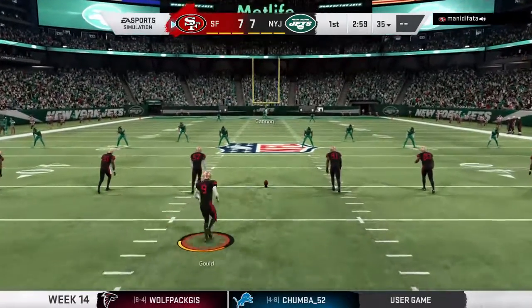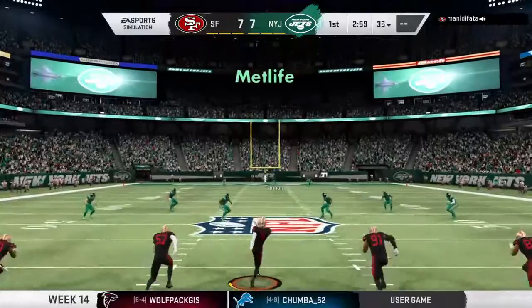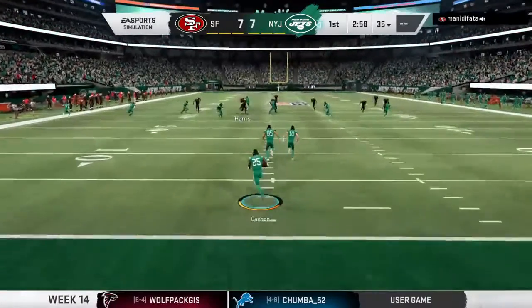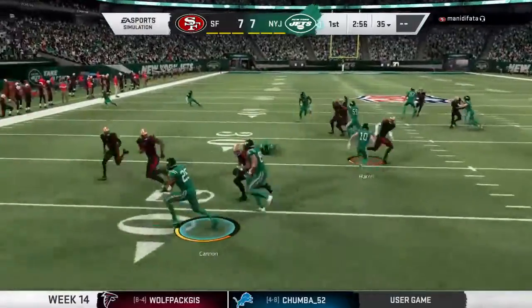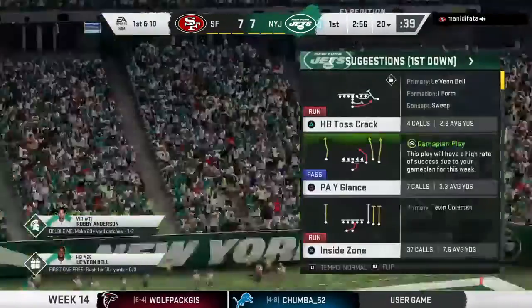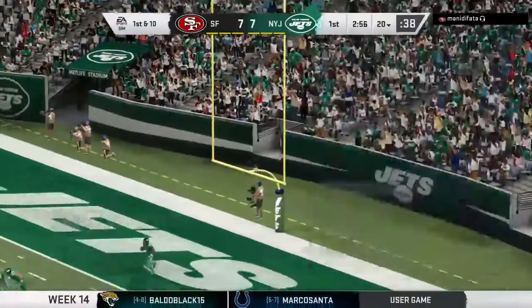Each team has scored. 7-7 here as the kick's away. This is fielded a couple yards deep. And the decision to bring it out will cost him about 5 yards as he'll get this only back to the 20.